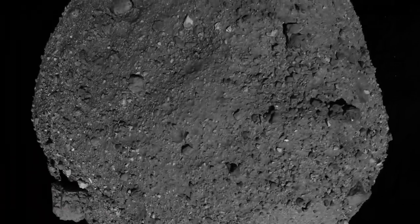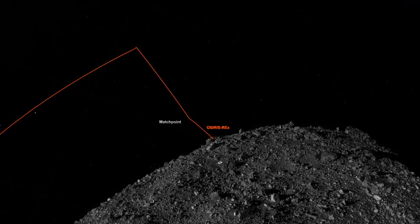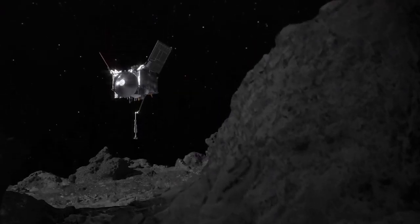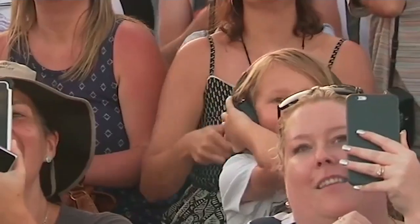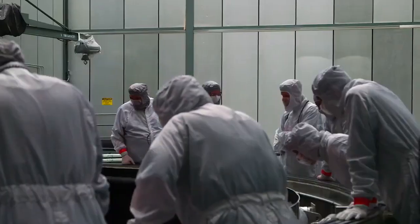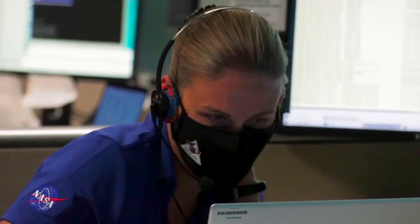OSIRIS has descended below the 5-meter mark. The hazard map is go for tag. Tag expected in 50 seconds. We're going in. We're going in. This is a reality. We're actually going to be trying to sample on an asteroid. This represents the hopes and dreams, hard work, blood, sweat, and tears of thousands and thousands of people who have worked on this program for over a decade to make this a reality.